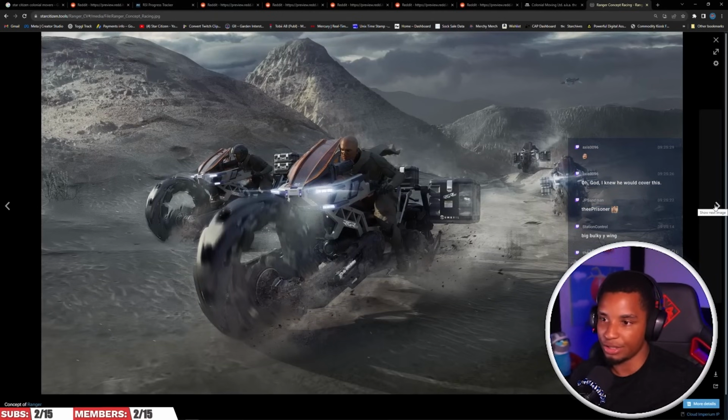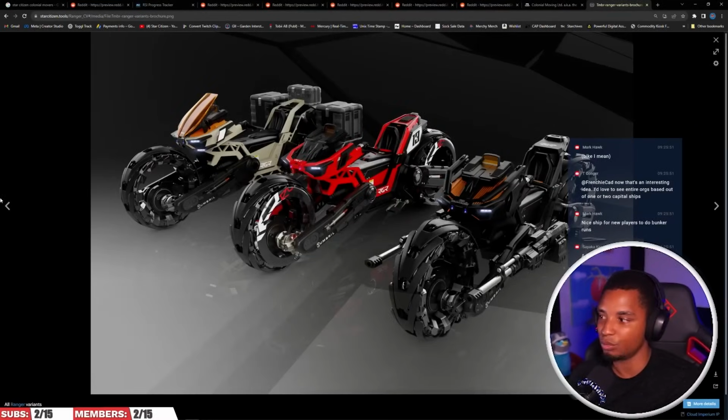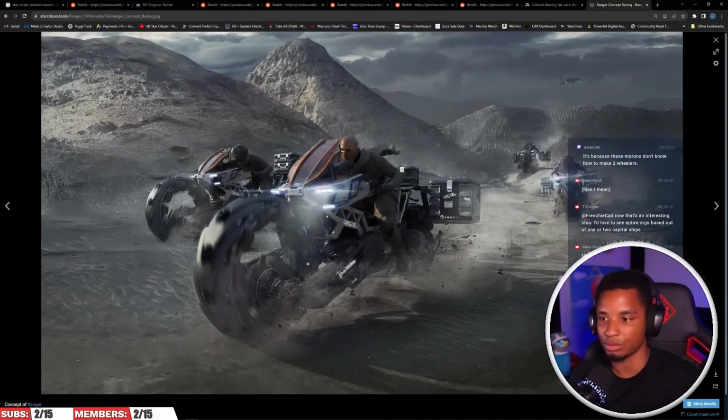We'll have to see how they use these. They seem like they're going to be very good fodder for NPCs to use on missions that you'll have to do target practice with and stuff. We'll have to see how useful they are for players, though. This is something you could say was held back by ground vehicle mechanics, because they didn't have a model for two-wheeled vehicles to roll on the ground.